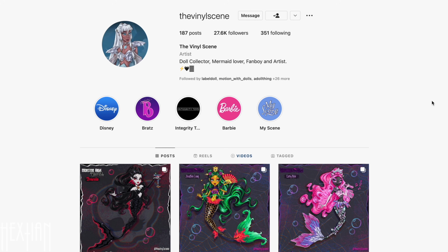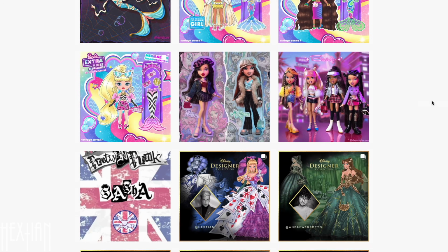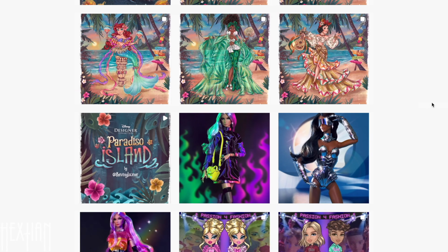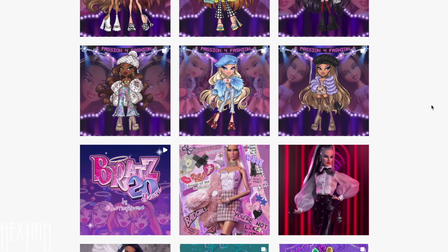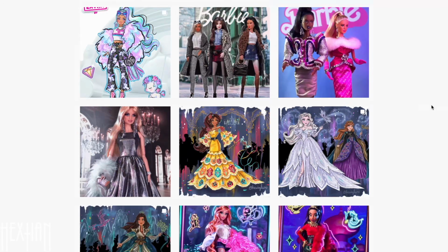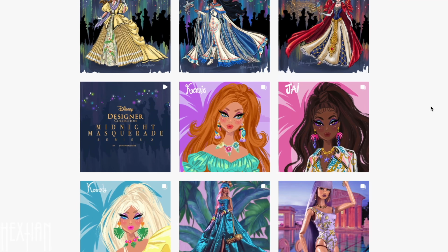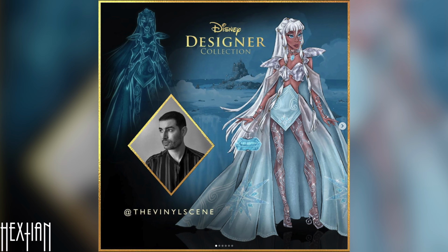Vinyl Scene invited several artists to create and design a concept art for their respective characters, and the Vinyl Scene illustrated the final fan art for everyone. This way, they all look very cohesive. I want to show you guys everyone's art and characters, so let's go ahead and start with the Vinyl Scene's art, and they designed Kida from Atlantis.